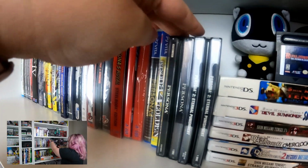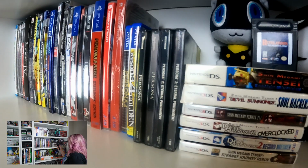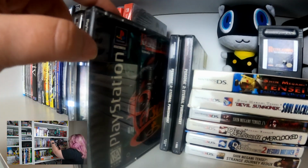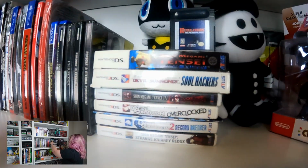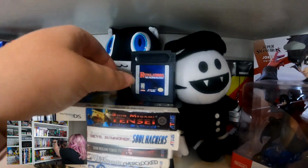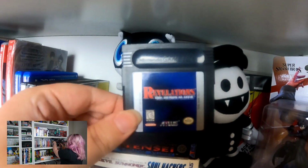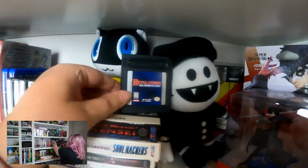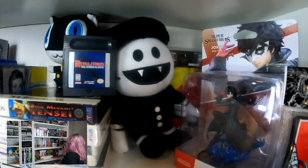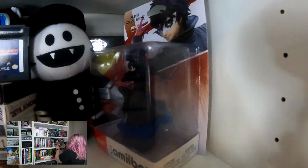Here's our Persona 1 and 2 on PlayStation. If you haven't seen our Dirty Persona, links down below. There's the 3DS collection. There's the little Game Boy game that Morgana's holding on to for me. It's Persona Revelations. There's another Jack Raiho. We got some cards and the amiibo.